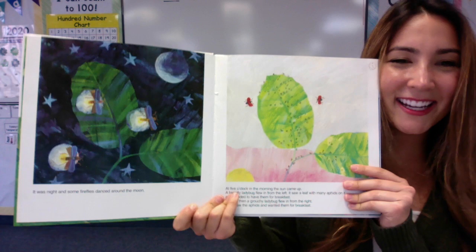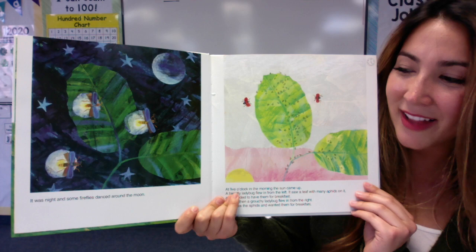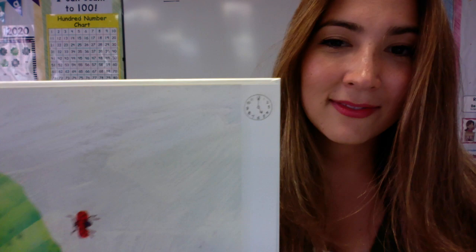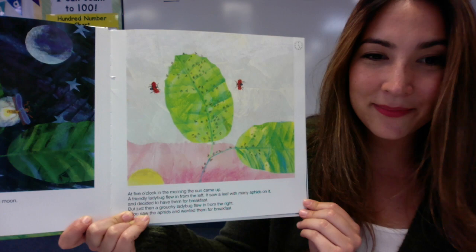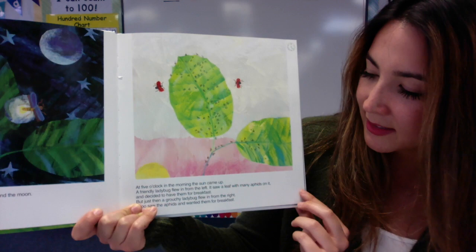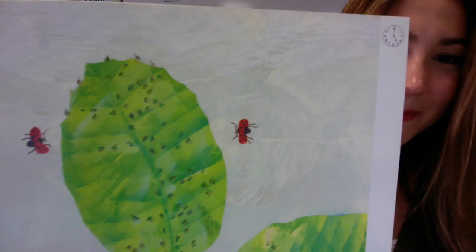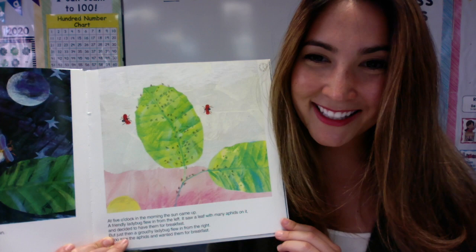It was night, and some fireflies danced round the moon. Dance, dance, dance. Well, at 5 o'clock in the morning, that looks like this. At 5 o'clock in the morning, the sun came up, and a friendly ladybug flew in from the left and saw a leaf with many aphids on it. Yum, yum, yum, yum, yum. What do ladybugs eat? Yeah, they eat aphids.